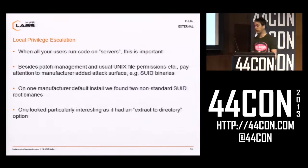Additionally, local privilege escalation is a big deal we mentioned previously. So though most of these are kind of Linux installs and so forth, there's custom software on there. The manufacturers have customized them in their own way. There's other surface area that's been added. So forget about patch management and your usual Unix file permission stuff. You'd look at that normally anyway. But in this case, we found that it's quite common to find additional SUID binaries, for example, that's effectively manufacturer-added attack surface.